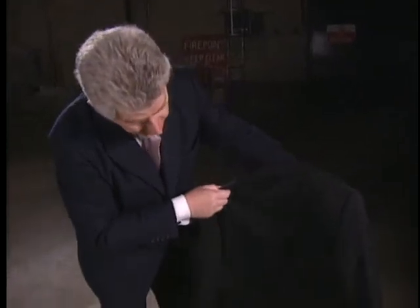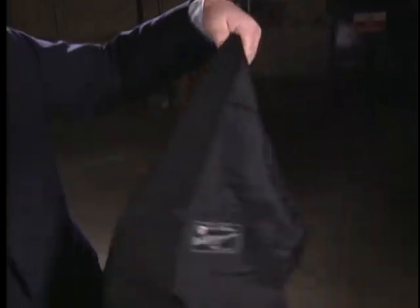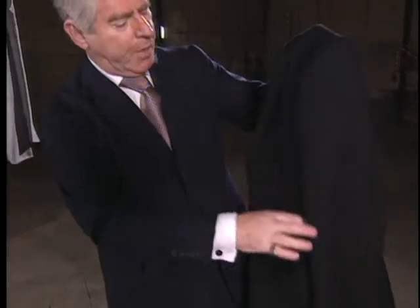This was the very, very jacket, made of a very, very nice 100% black gabardine, silk lining, hand buttonholes, horn buttons, etc. This he wore on that particular scene, and we have it here today.